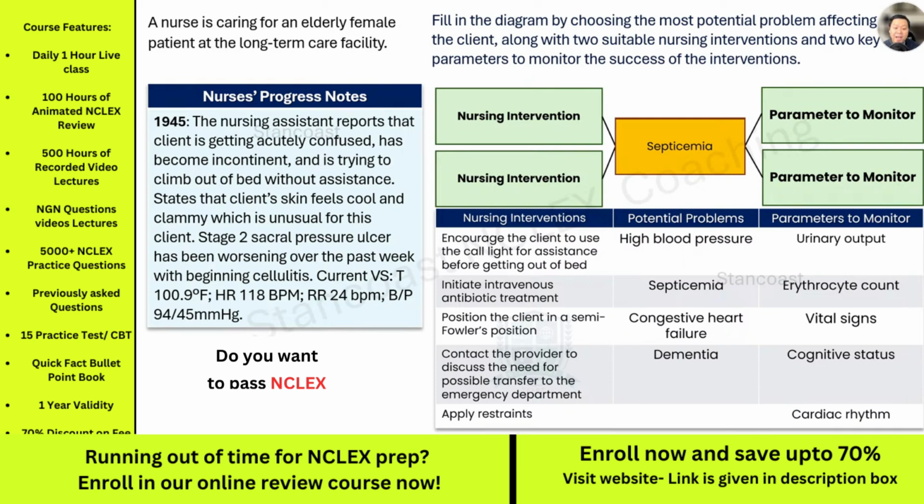Now, why is congestive heart failure an incorrect answer? Well, it's because congestive heart failure typically presents with fluid overload. Clients will end up with pulmonary congestion. There's going to be presence of crackles in the lungs, edema, and none of which are noted in the case. And the dementia is also incorrect because the client has acute confusion. Pay attention to here.